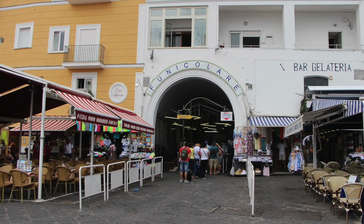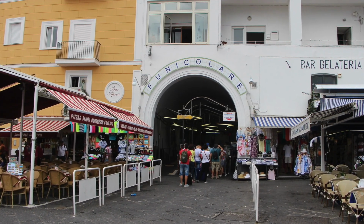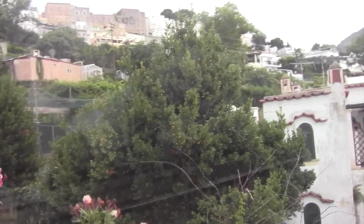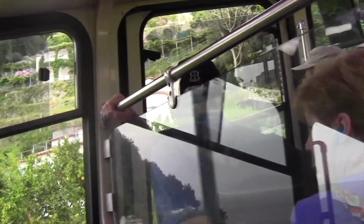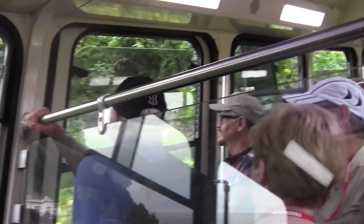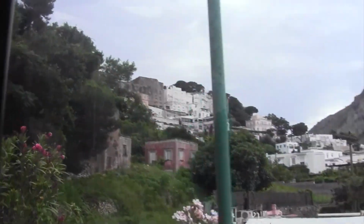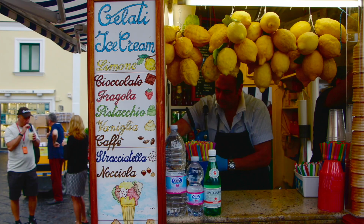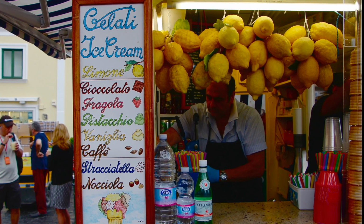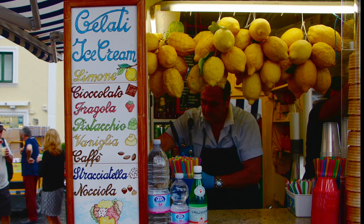From Capri Harbor, we took the funicular up the side of the mountain to the main shopping and eating areas of Capri. When we got to the top, the first thing we saw was this lemon and fruit stand. We both got a limoncello. Then we turned around to see Capri Harbor below.